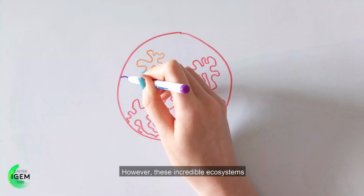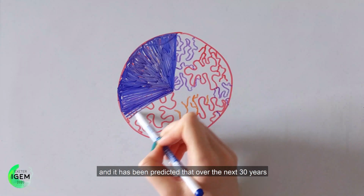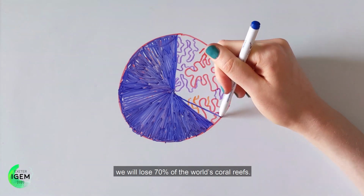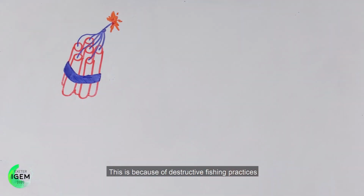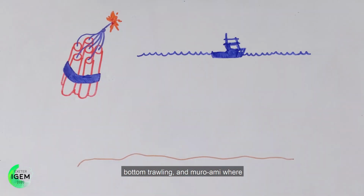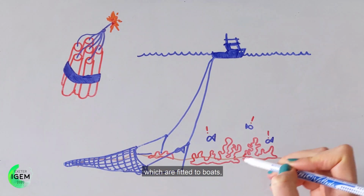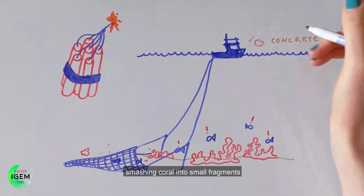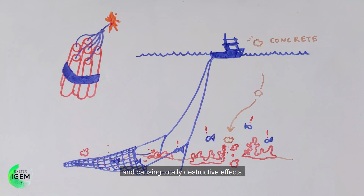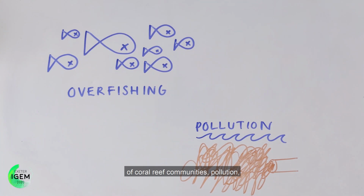However, these incredible ecosystems are facing a massive rate of loss, and it has been predicted that over the next 30 years we will lose 70% of the world's coral reefs. This is because of destructive fishing practices such as fishing with cyanide or dynamite, bottom trawling, and muro-ami, where blocks of cement are repeatedly and violently dropped from cranes which are fitted to boats, smashing coral into small fragments and causing totally destructive effects.